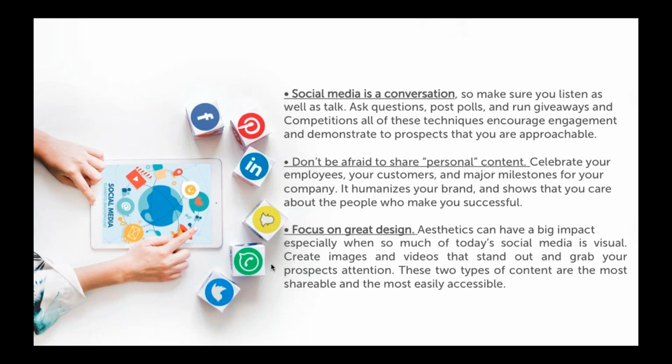So make sure you listen as well as you talk, because you need to ask questions. You need to create a conversation. If there's already a conversation, you need to be part of that conversation, because it's being social. It's social media. You need to be social. You need to be more human. You need to be more real as a brand.